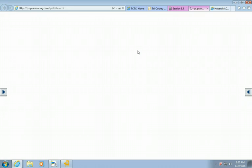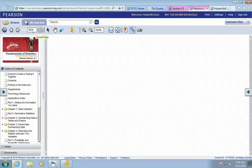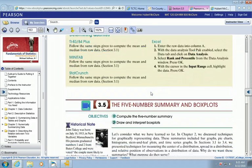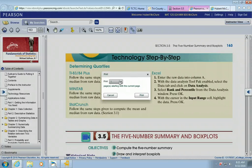What shows up, if you have a book that you haven't opened yet, open it up, and if you turn to page 163, it's going to look like this. And to print it out, you just hit the print button. It hides from me sometimes up here, print. It'll print out up to 10 pages at a time, or you have to print them out one at a time.